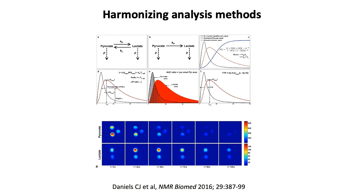through to more simple approaches looking at the graphical appearance, for example, the fall minus rise of the curves, area under the curve for both lactate and pyruvate, and time to peak lactate. In fact, these simple approaches correlated very closely with the modeled parameters. So potentially going forward, incorporating these relatively simple approaches may be key in order to incorporating them into clinical trials.